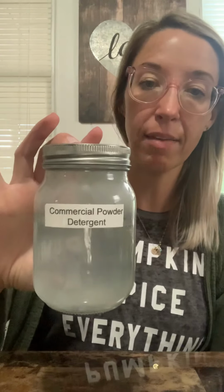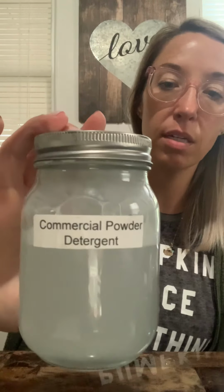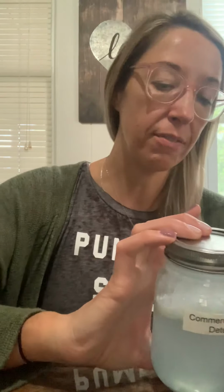I never used powder before Norwex. My friend gave me a sample of hers, but this is her commercial powder detergent. You can see how murky the water is. You can't really see through it. There might not be a dye in this one, but there's definitely some other stuff going on in here. And I'll show them to you side by side.